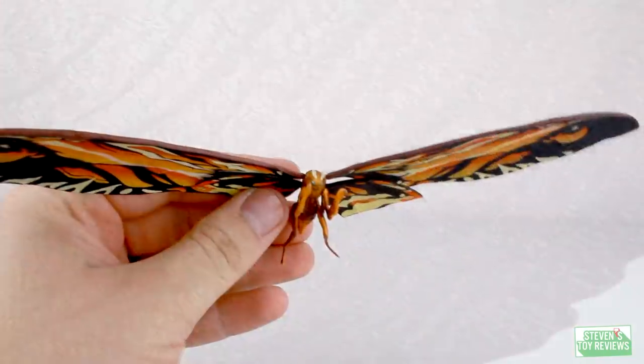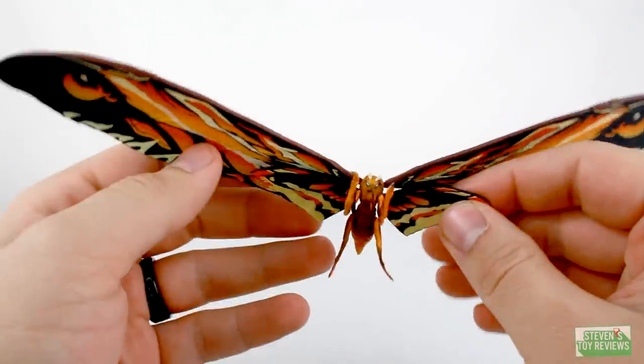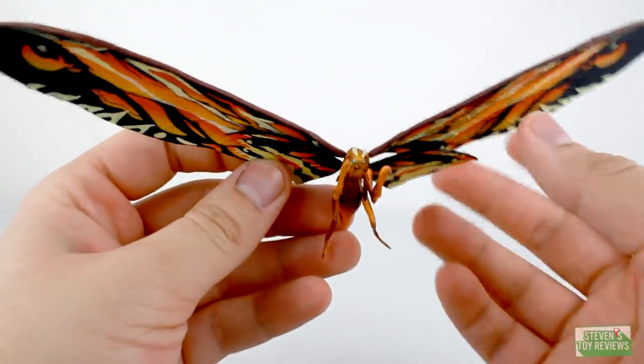accuracy. All right, let's move on to articulation and accessories, since this will be relatively easy to do for both of these figures at the same time. So we'll start with the disappointment here. We have Mothra. What do we have for articulation?